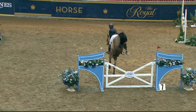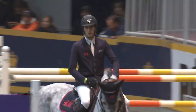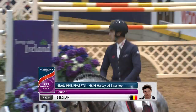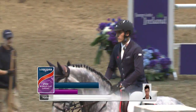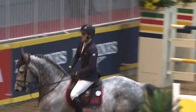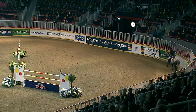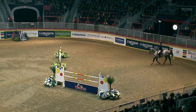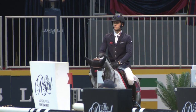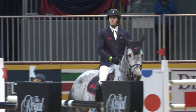Here's our 10th horse and rider combination as we still look for our first clear effort. This rider hails from Belgium. Let's welcome in Nicola Philipperts. He's aboard H&M Harley van de Bisschop. On course next, 8-year-old Belgian warmblood gelding, 22-year-old rider Nicola Philipperts up. Well, I think this is one horse in Nicola's string that he calls on to do the speed classes. It was second in Table C at the National Horse Show just recently, and first in the Washington International Horse Show Speed Final.